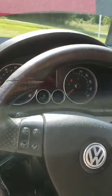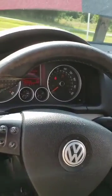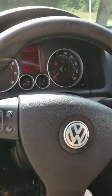Still got to do the exhaust. They cut the cat off of it, and there's a little issue with the brakes that I've got to finish up, but hopefully you guys can hear the turbo spooling up here in a second.